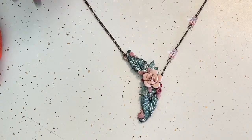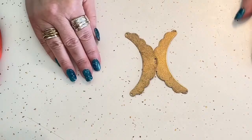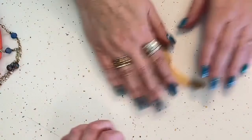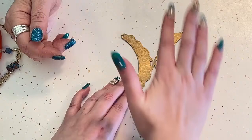Now, the other idea I had for these, which is not asymmetrical, well, it kind of is, I don't know, was to put them together like this. Almost like wings? And put, I don't have one here, but like a big cabochon or something in the middle. I kind of thought maybe like this, but I don't know how that would look. Or if you did this, you could maybe connect it with just a little piece of ribbon and glue the ribbon, and then you could glue the cabochon so they're not overlapping.